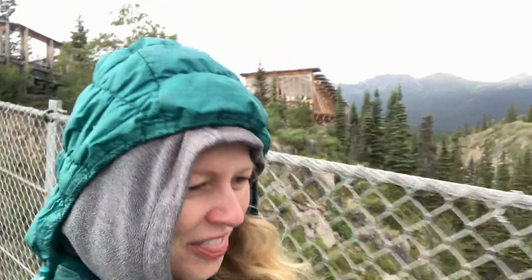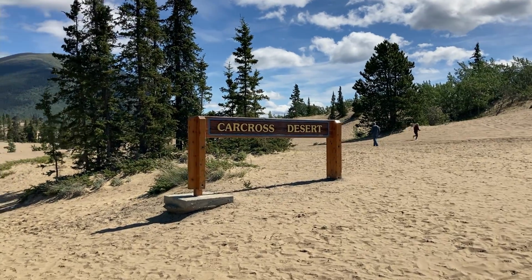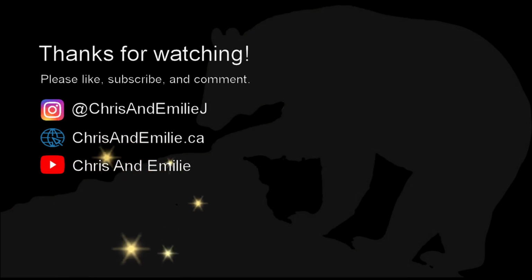And that's our time on the adrenaline-pumping Yukon Suspension Bridge, the Carcross sand dunes, and drying out our tiny camper after a water leak. Next up, we're heading to Skagway, Alaska, then taking the ferry over to Haines.